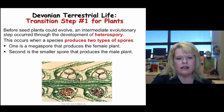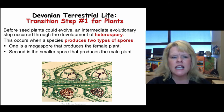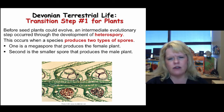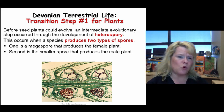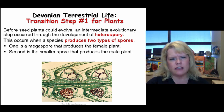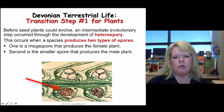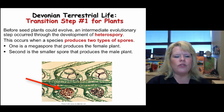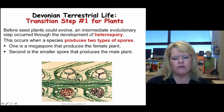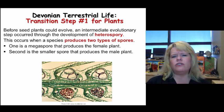So what was the transition for making this happen? The development of heterospory is a very big deal for plants. This is important because before seed plants could ever evolve, an intermediate evolutionary step occurred because plants could develop two types of spores at the same time. The spores would look like this. There would be one megaspore, which would be like these guys right here, and they're actually gals, to be honest. These were the female plants that would provide the necessary spores for germination and provided the eggs. The second is the smaller type of spore, and you're looking at the female and the male there, and these would produce the male or the sperm that would complete the cycle. So this was a big step. It's transition step number one.